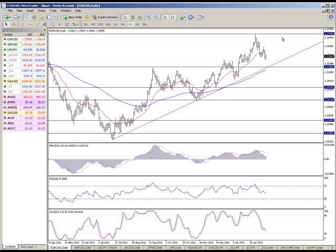So that's my view here. We will likely have a very big trading opportunity in the next few weeks, but right now probably this is not the best time to establish a strategic position here.